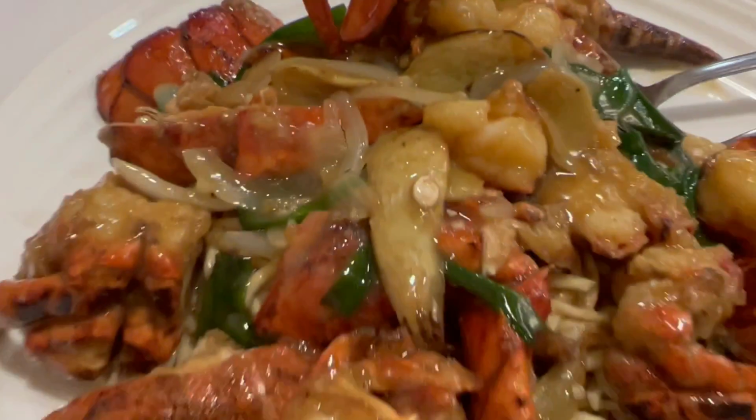I like to eat lobster with the long life noodles, so we ordered this here. So this is the specialty, it's the seafood here. Look at this. This is a lobster tail right here. Really sweet, the meat. Got the flavor with the ginger and the green onions.